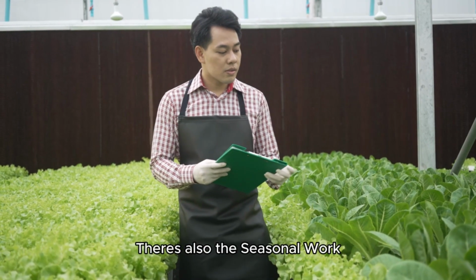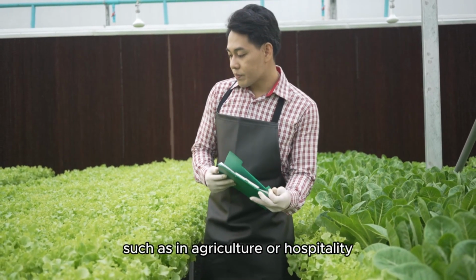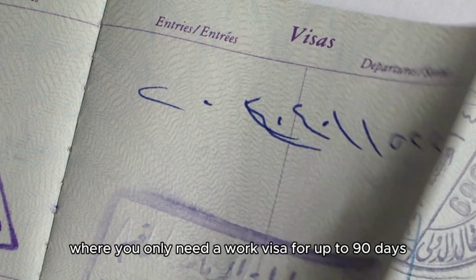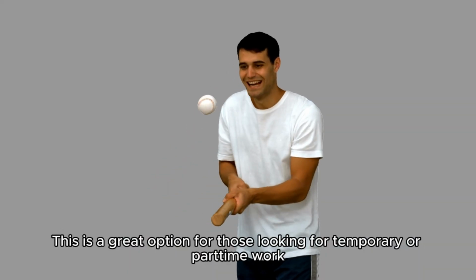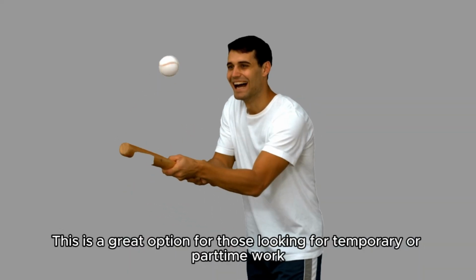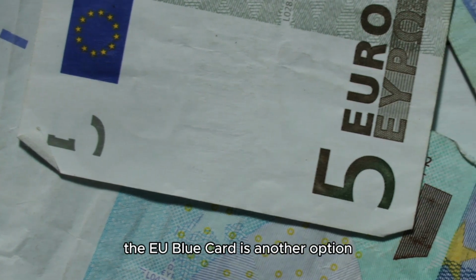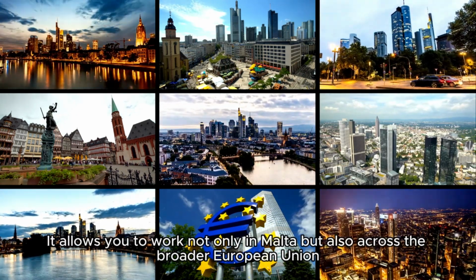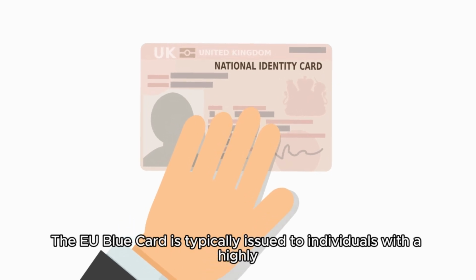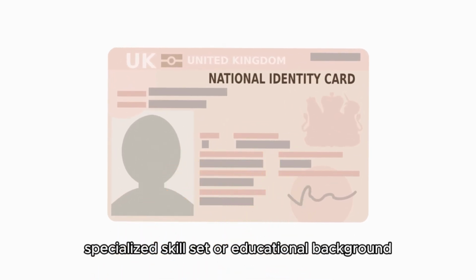There's also the seasonal work visa for short-term jobs, such as in agriculture or hospitality, where you only need a work visa for up to 90 days. This is a great option for those looking for temporary or part-time work. For highly qualified professionals, the EU Blue Card is another option. It allows you to work not only in Malta, but also across the broader European Union. The EU Blue Card is typically issued to individuals with a highly specialized skill set or educational background.